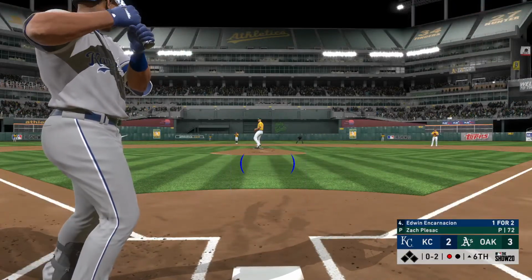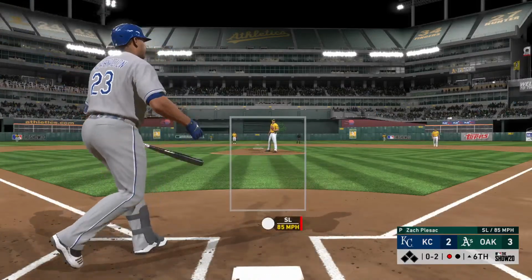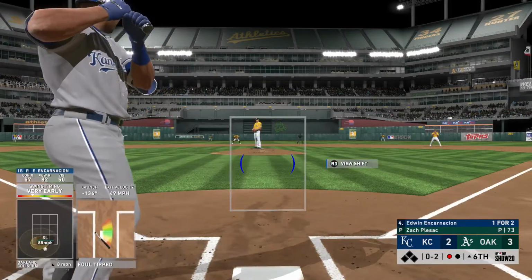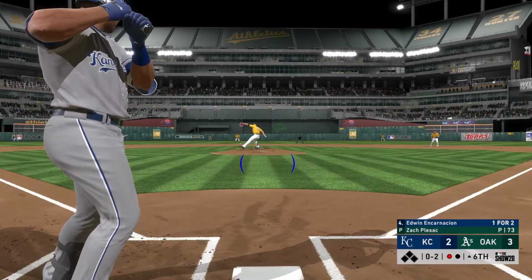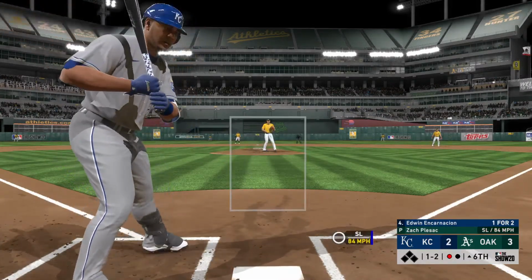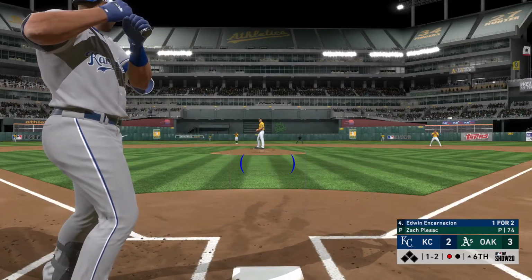The windup and the 0-2 pitch. Don't be shocked if this pitcher tries to go a little bit further outside the zone. 3 foul balls in a row. He wants to get a swing and a miss on this next pitch. And he'll try and tempt him with one in the dirt, but he'll hold back here. It's 1-2.